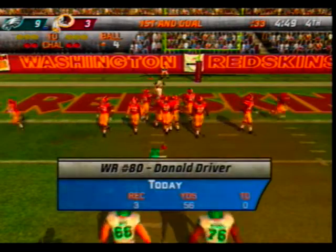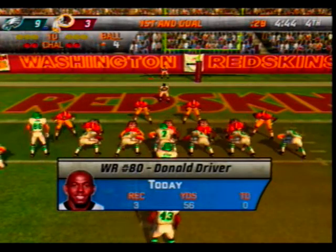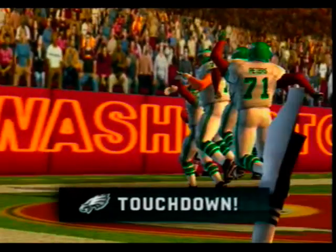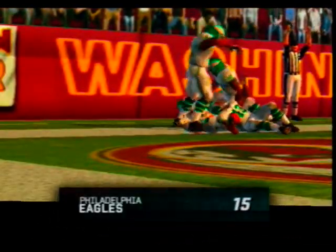It's first and goal at the 4-yard line. Let's run. Trying to get to the pylon. Touchdown, Eagles. And they landed their 4th quarter lead after the rushing touchdown.